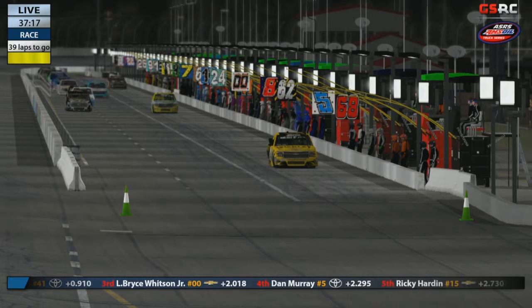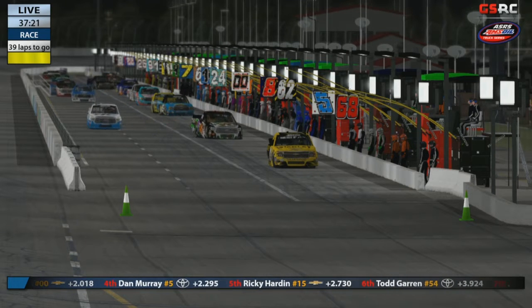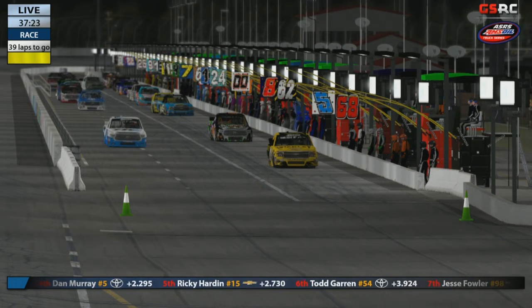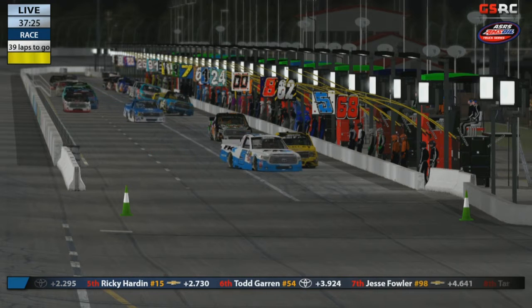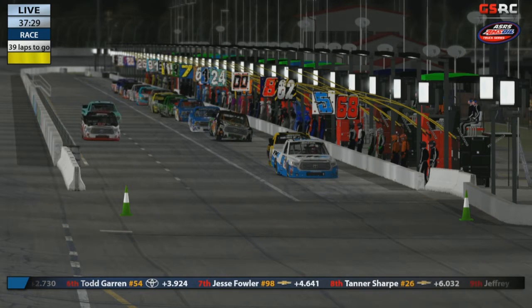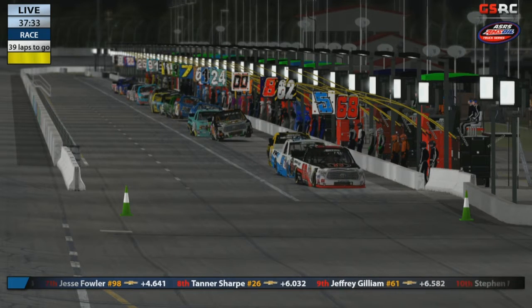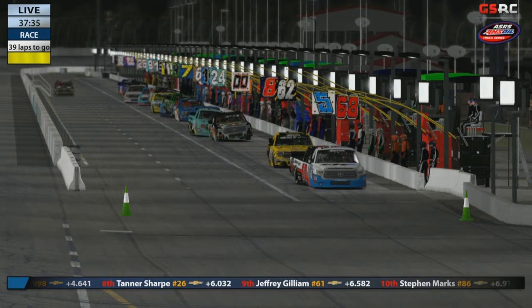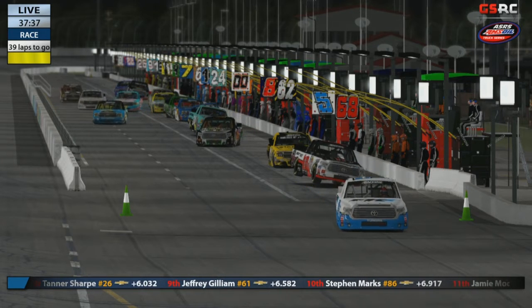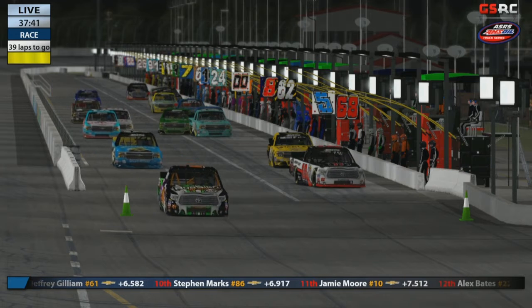Yeah, I think this is how Jeffrey Gilliam got up front last time around. It looks like Todd Garron is also still out there on the track, as he used a bit of strategy. Now, Justin Fuller led them into the pits, so I'm going to assume we're going to see a lot of 2-tyre stops here. Justin Fuller is not one of them, though, so he most likely won't win the race off of pit road. It looks like Dan Murray is going to take 2 and come out, and he will restart in 5th place.